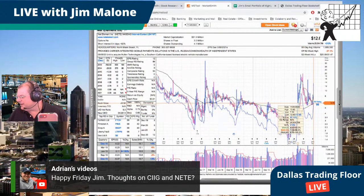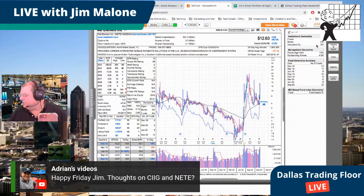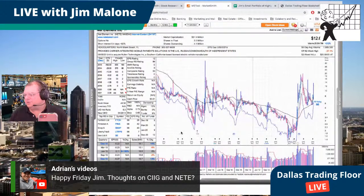I like that. Let's look at the checklist. 5 out of 9, just not good enough for me. Let's look at the fund ownership. It's going up, so that's good. This is a mixed bag. Net Element is absolutely a mixed bag. I wouldn't buy this one. I probably wouldn't even watch this one. I just don't think it's good enough.